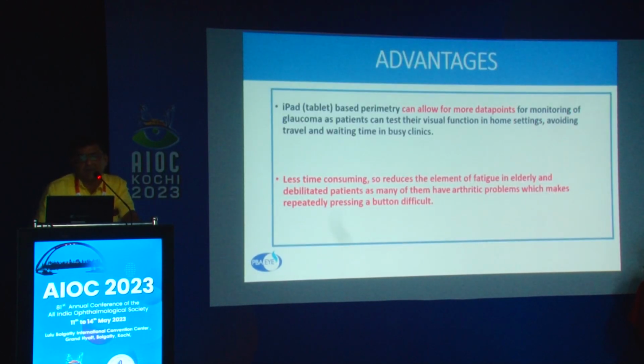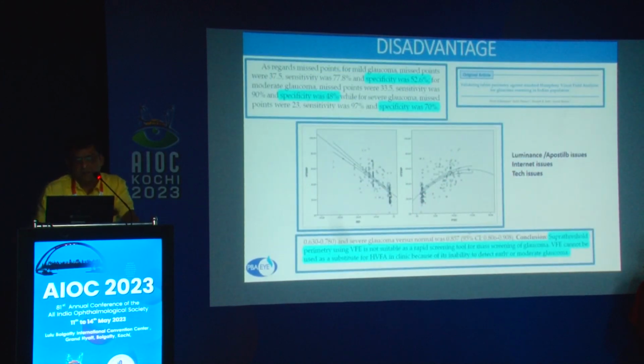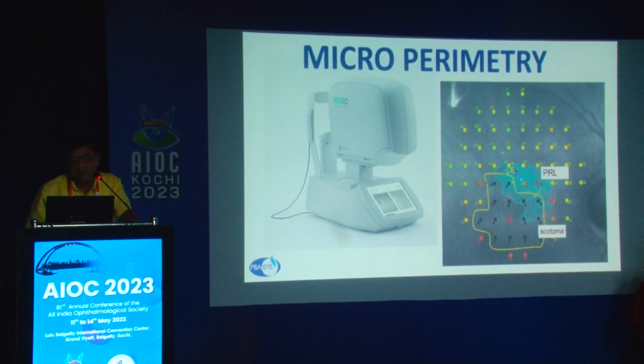So the advantages of the iPad perimetry are that it can allow for more data points and is less time consuming, so it reduces fatigue in the elderly and debilitated patients. The disadvantage was this, that suprathreshold perimetry using the VFE is not suitable as a rapid screening tool for mass screening of glaucoma. It cannot be a substitute for the Humphrey visual field analyzer.